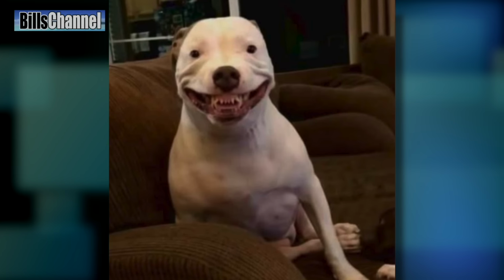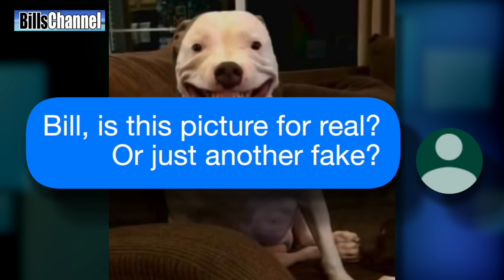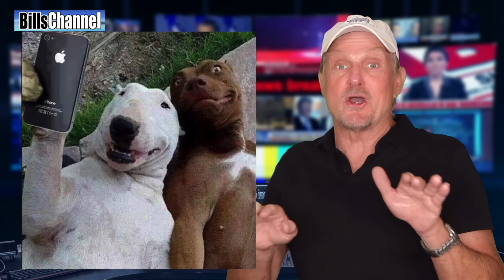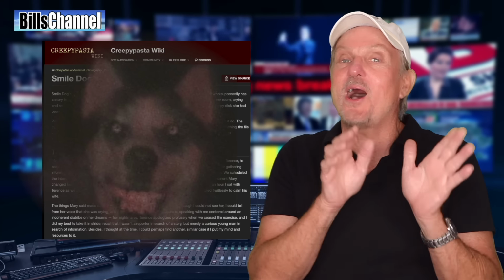Now, about this dog photo, the picture was sent in by Ivy, who wrote, "Bill, is this picture for real or just another fake?" Ivy, this isn't the first time somebody sent in a request that I look at the smile dog, but no, this is not the smile dog from the creepy pasta story. This is supposed to be a real dog with an epic smile. So, is this the happiest dog on earth? What do you say we take a closer look?